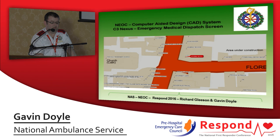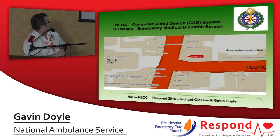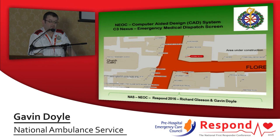I'm not sure if you can see that, but you can see if you pass Eurosaver and Dewberry Books, it's the house just after Dewberry Books. There's all the different shop names. I don't know if people are familiar with Bray, you can see all the names. So we can drill down to street level and get that much information. Our dispatchers are then able to relay that to our responders as they're responding.